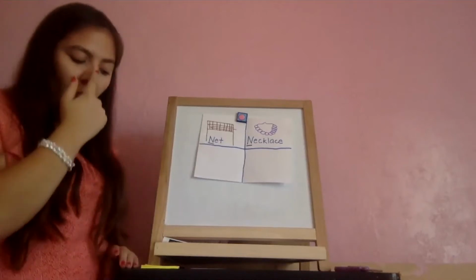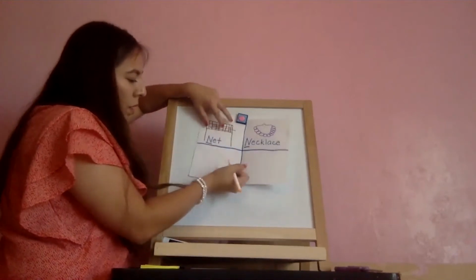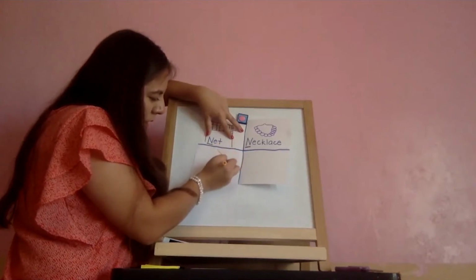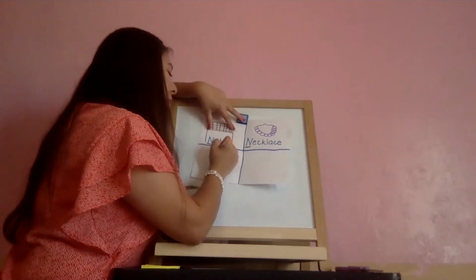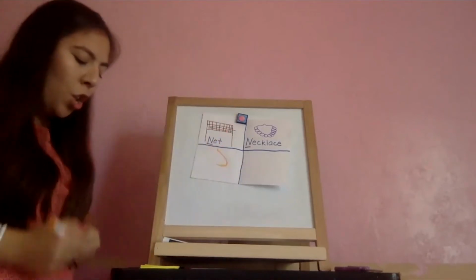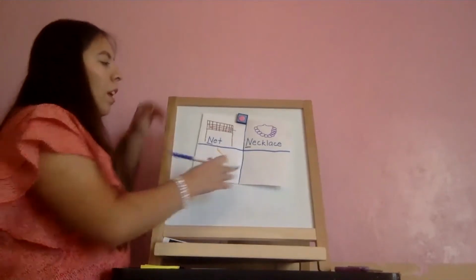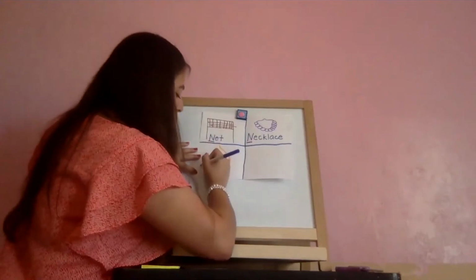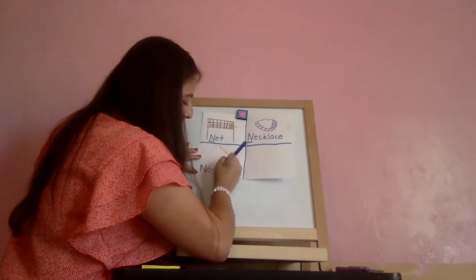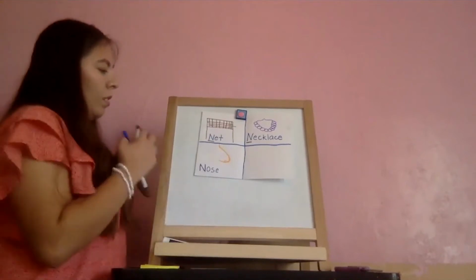A nose. A nose starts with the letter N. Nose. So I'm just going to draw my nose. This is my nose. Maybe it's not such a good drawing, but this is a nose. Nose. What is the beginning sound in nose? Good job, boys and girls. So nose, we spell it N-O-S-E. Nose.